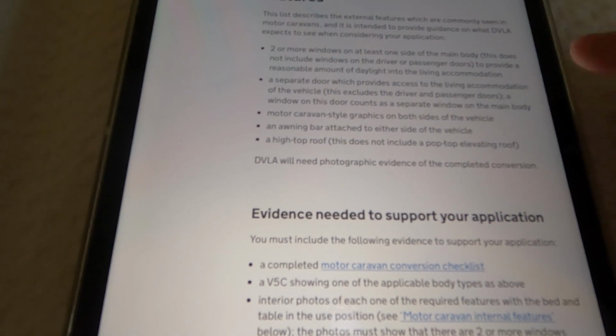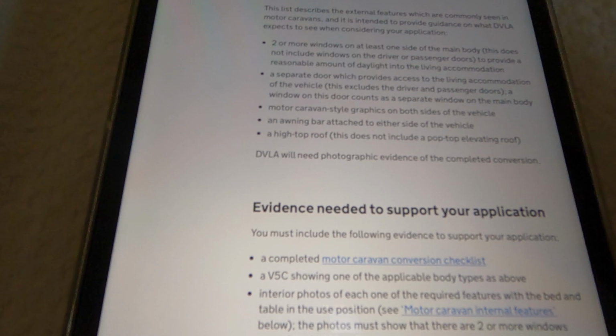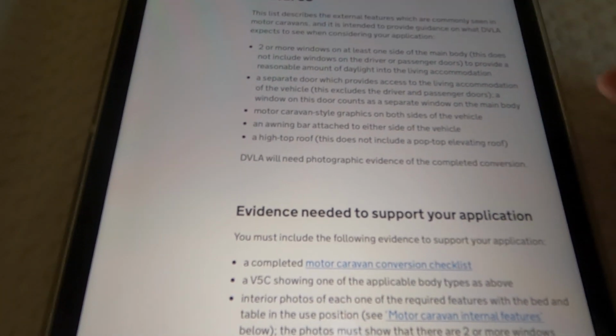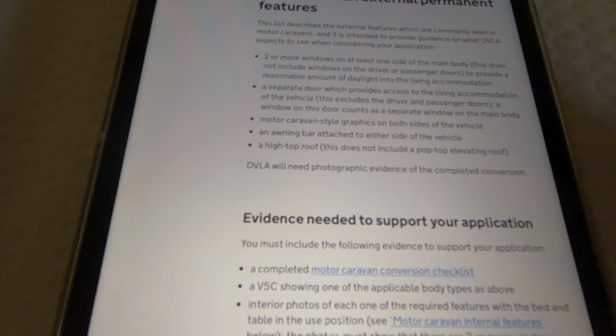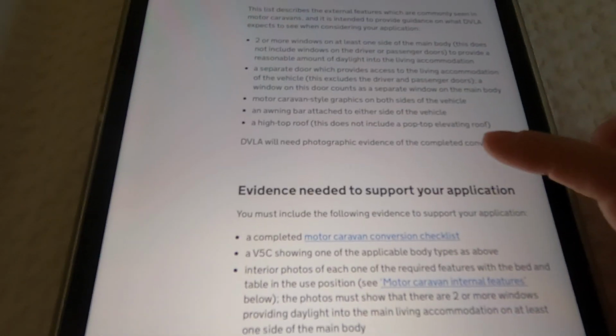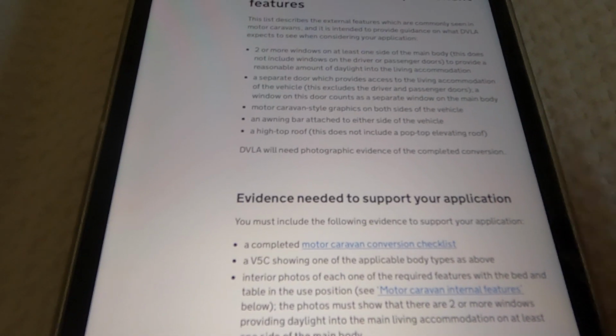Motor caravan style graphics on both sides of the vehicle. An awning bar attached to either side of the vehicle. And a high top roof. And it does not include pop top elevating roofs. So that's interesting, I didn't know that. You will need to send in photographic evidence of the completed conversion.